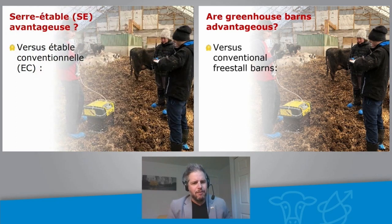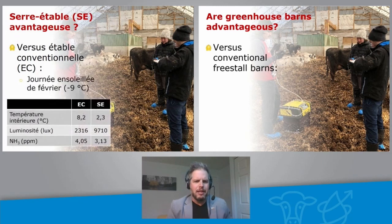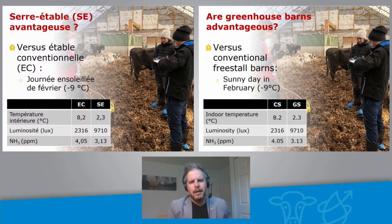In my lab, how is this translated? It's through different projects that allow us to establish the barn of tomorrow. In one project, a set of 3 graduates in environmental engineering compared the various parameters of one conventional freestyle barn with a conventional tie-style barn.